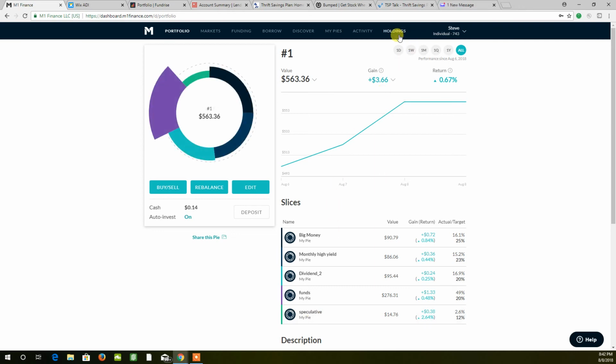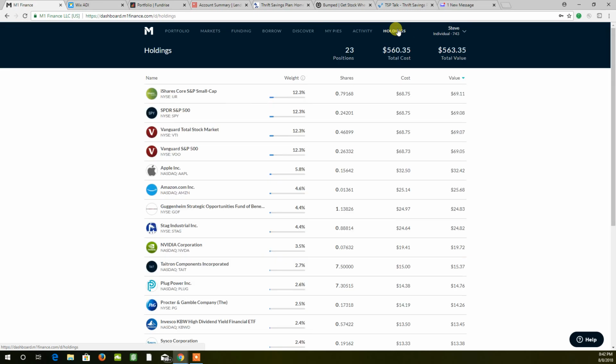So my current holdings right now, I have 23 positions. I want to work it up to about 50 in the near term, and then depending on how the dividends go, I want to bump it up. So the goal is to try to have a dividend for every weekday. I want to try to work around that.